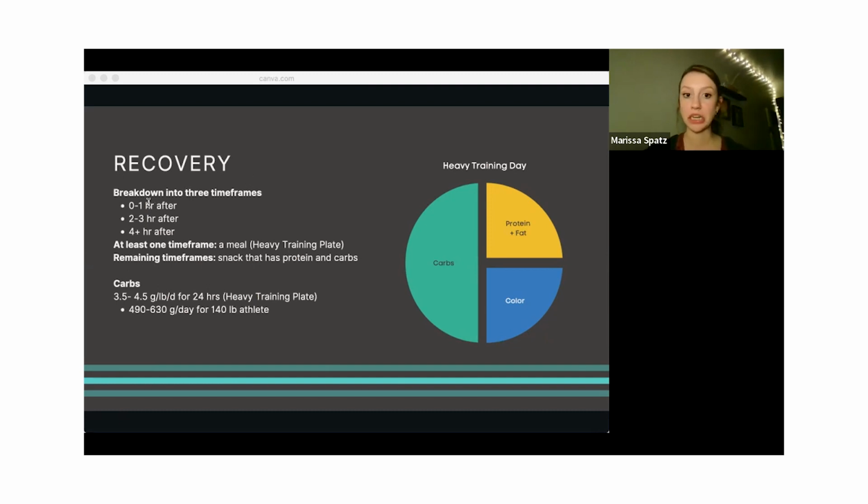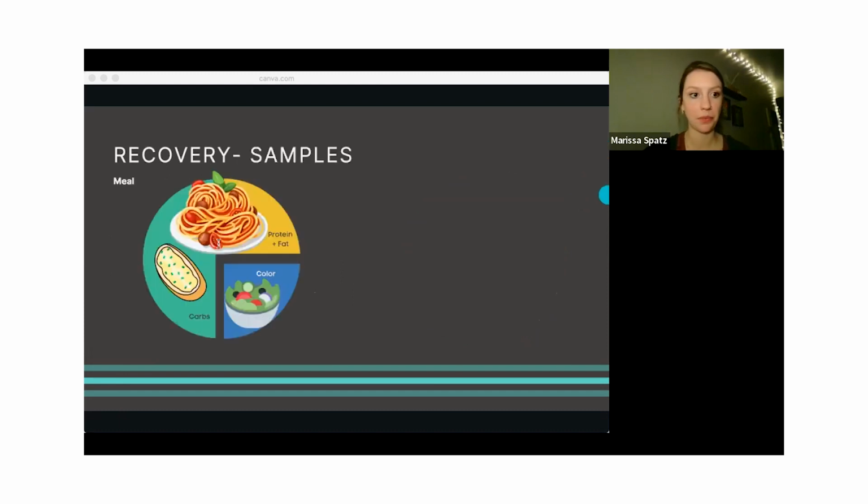As far as numbers go for the carbs, for 24 hours after the race, you want to shoot for about 3.5 to 4.5 grams per pound per day. That's about 490 to 630 grams per day for a 140-pound athlete. And again, we have some samples coming up.